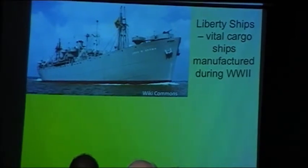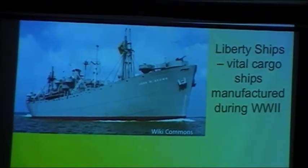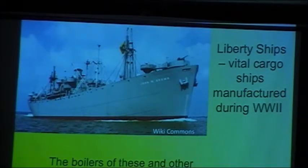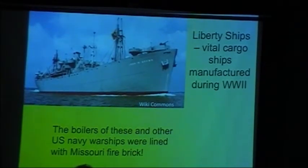So, going back to WW2, these are just some interesting places where Gasconade clay ended up. And these Liberty ships were very important for the war effort. We needed to get supplies over to our troops, fighting the bad guys. And these ships here were built specifically, all this space in here was nothing but storage holds for supplies for the war effort. And the motors that use these things, the oil burning boilers, they were lined with Gasconade fire brick. Gasconade County fire brick was used in these and other U.S. warships during World War II. So Gasconade County also contributed to that effort, along with our other Missouri fire clay counties.